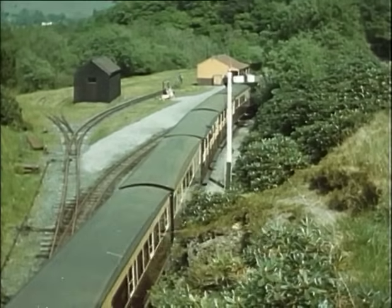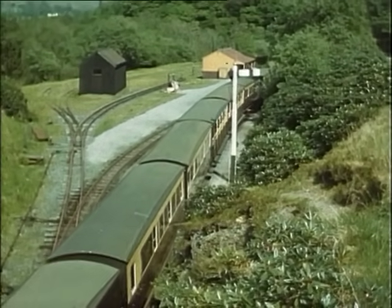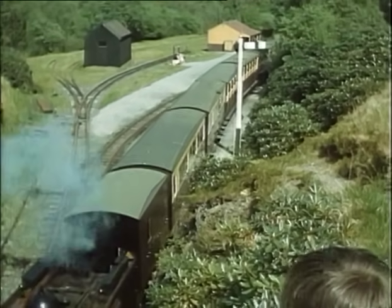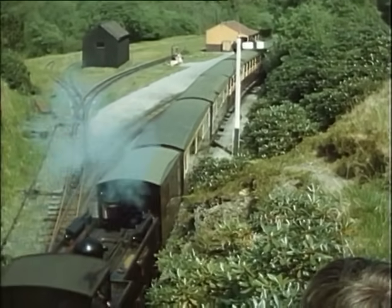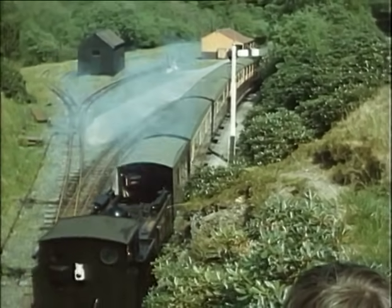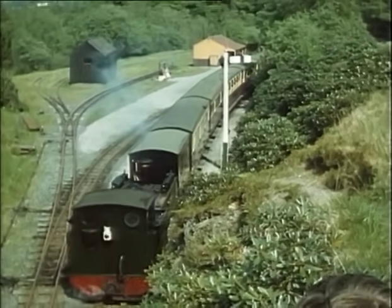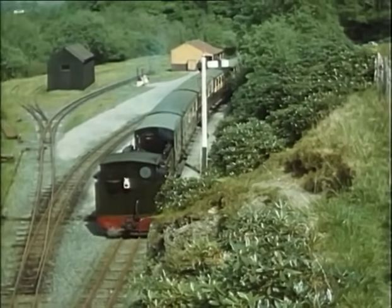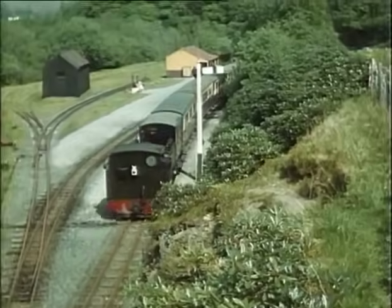These views of the Devil's Bridge terminus show the line as it was before it was commercialised. The reintroduction of Great Western liveries for the locomotives and coaches coincided with their reintroduction on named trains on the main lines. The Vale of Rheidol was to be the first part of British Railways to be privatised at the end of the 1980s.